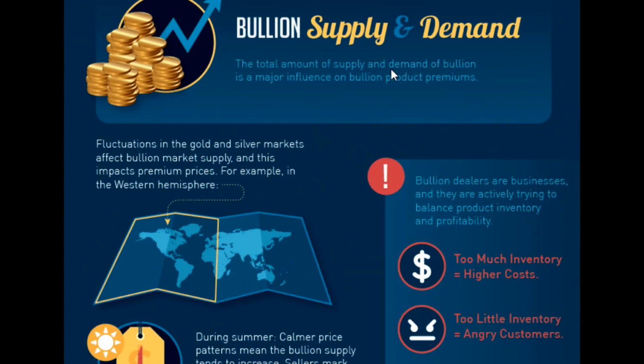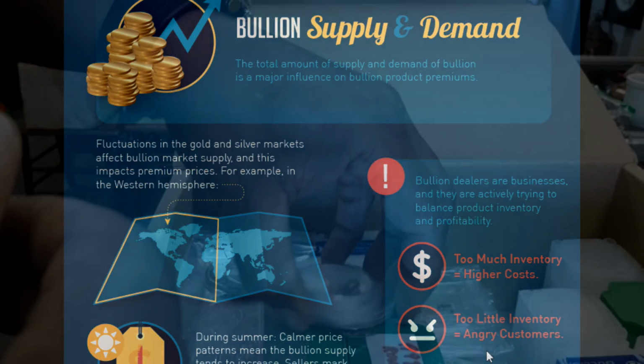All right, so supply and demand. I'm going to go through this pretty quickly. And like I said, I'm going to leave a link so you can go back and read this more in depth. The thing that I feel is relevant for us as stackers, and not big businesses that buy thousands and thousands of ounces, is that bullion dealers are businesses, and they are actively trying to balance product, inventory, and profitability. An example of that: too much inventory, higher costs; too little inventory, angry customers.